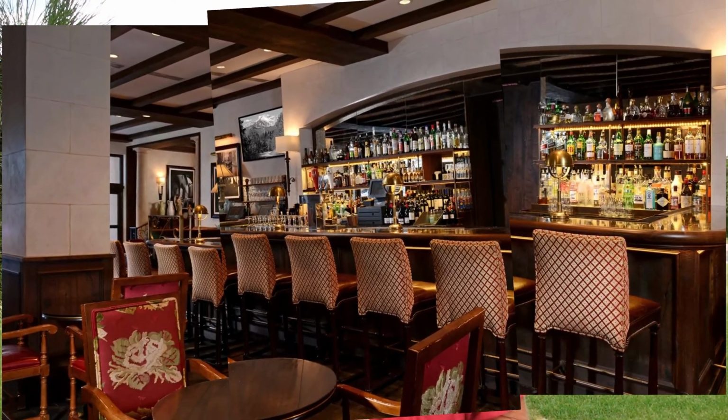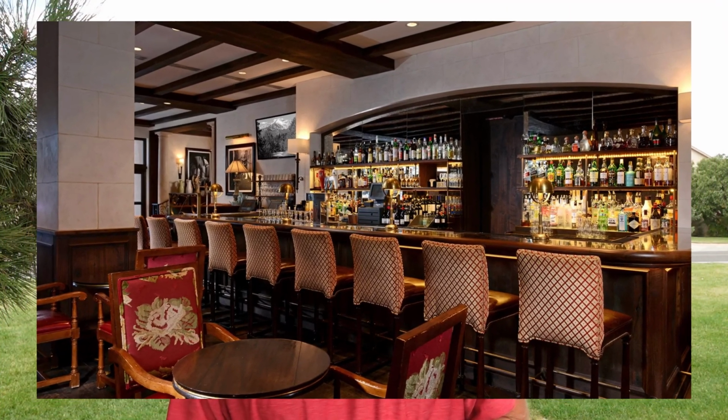Maybe you can sit out by the lake at the hotel bar. That's the name of it, the hotel bar. You can sit out on the patio by the lake and have a great beverage. But whatever you do, make sure that you check out the Broadmoor Hotel.